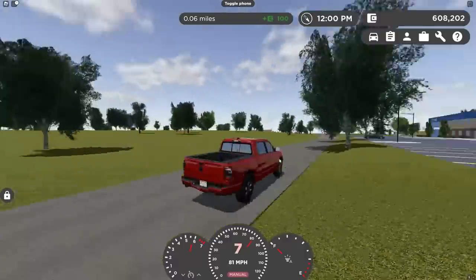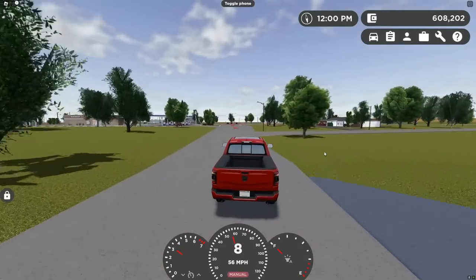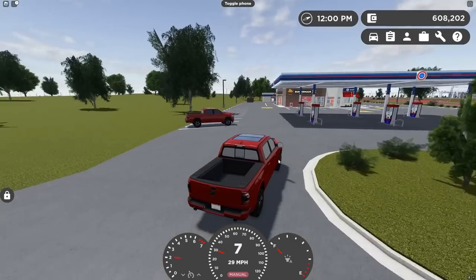Reminds me of that one guy's truck, Typical, I don't know what his name was. Oh, Typical Dad. Didn't he have a 5.7? Yeah. Okay. Yeah, he had a 5.7. Identical 5.7. Oh, look, there's another 5.7.